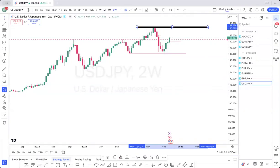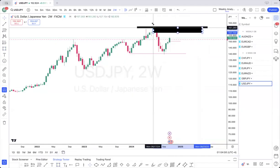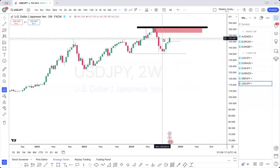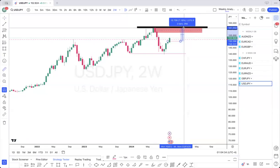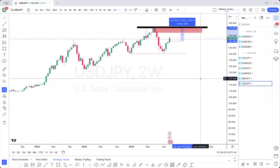Okay. Here is the supply zone. So we would be looking for price to pull back and buy into this supply zone for about 800 pips. It's either going to continue buying or create a double top, start showing internal breaks of structure to sell back down to either this zone or start selling down.